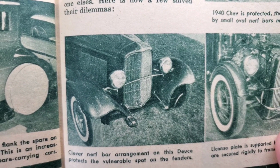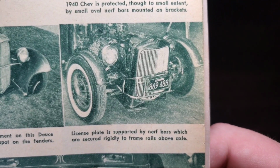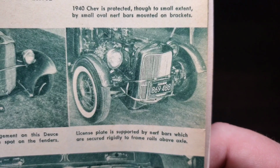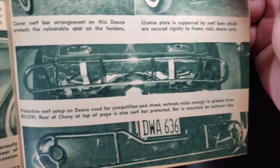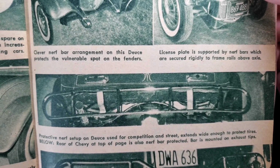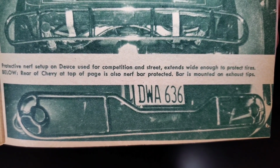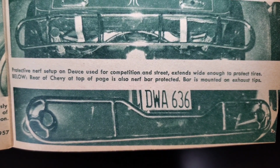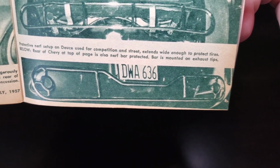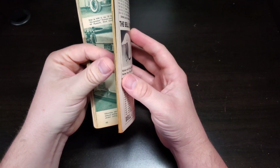Clever Nerf bar arrangement on this deuce protects the vulnerable spots on the fenders. License plate is supported by Nerf bars, which are securely rigid to the frame rails above the axle. Protective Nerf bar setup on a deuce used for competition and street extends wide enough to protect the tires. And below, rear of Chevy at top of page is also Nerf bar protected. Bar is mounted on exhaust tips. That's a clean way to mount a Nerf bar, but probably not the most functional.